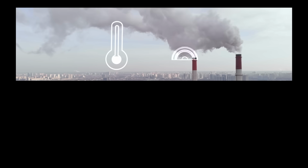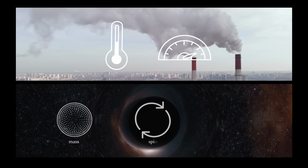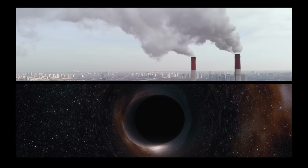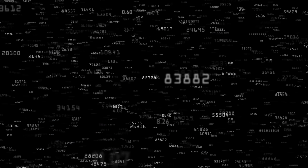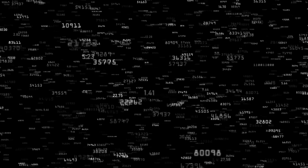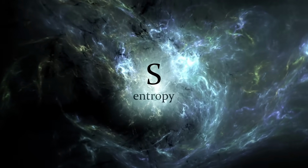have temperature and pressure. Black holes have mass, spin, and charge. For both physical systems, we characterize them with a few numbers. For both physical systems, these numbers hide an internal cornucopia of states, arrangements, and possibilities. And there is a particular quantity associated with any physical system which counts the number of such internal states that it has, and this quantity is the entropy.